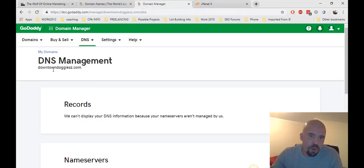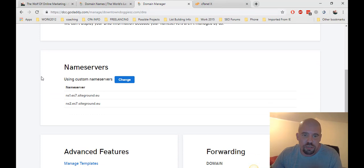Okay, so we're going to point downtowndoggies.com to our cPanel, to our hosting. So our hosting is our servers. GoDaddy or Namecheap or whoever, they're just the people that sold us the domain. And we're not going to do anything there besides send the domain to our hosting. So name servers, DNS, they're the same thing.